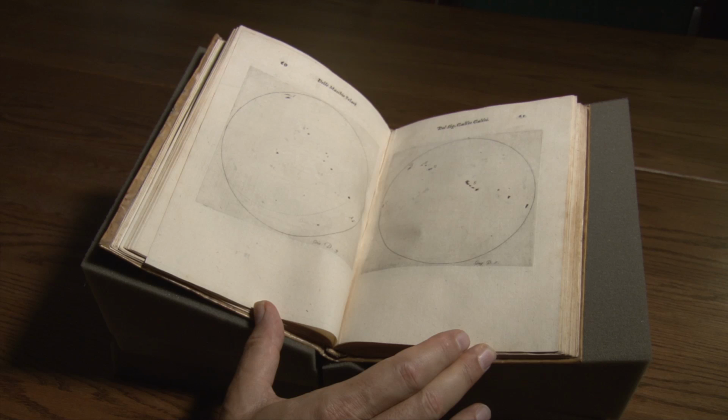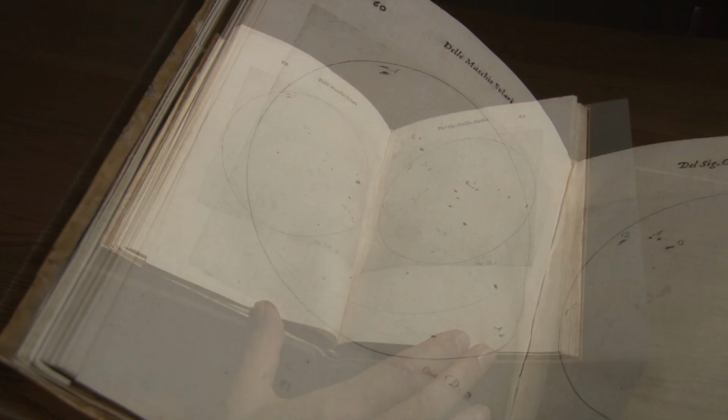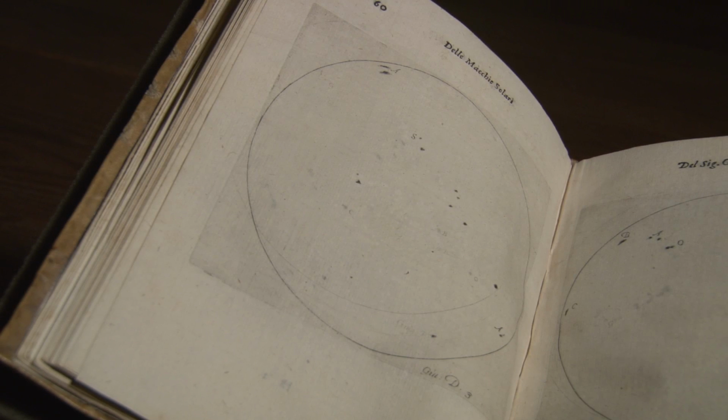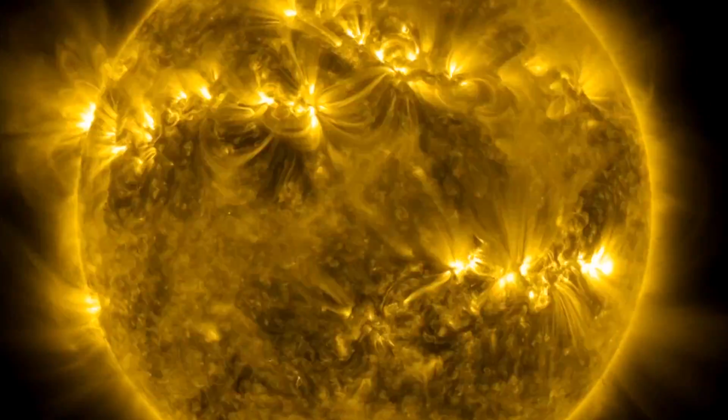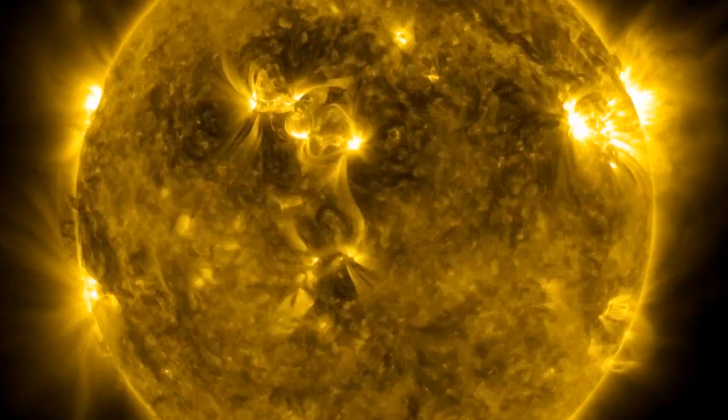We have come a long way in solar studies since Galileo and others discovered sunspots in 1610. Now, through the use of spacecraft, we learn about the sun's activity and effects on us with more frequency than ever before.